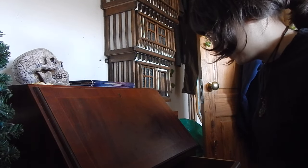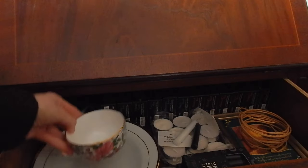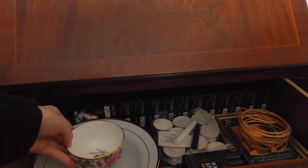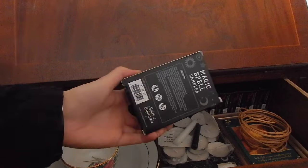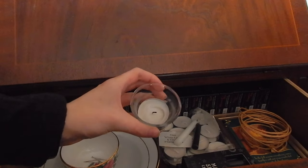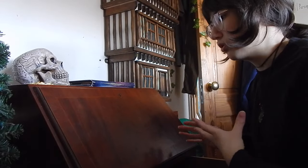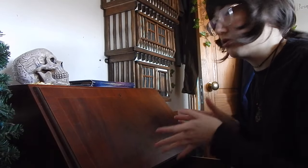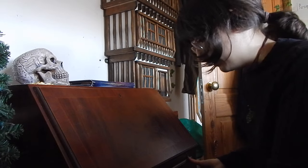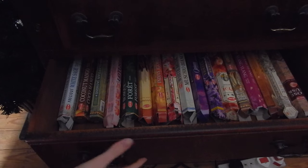And this drawer is basically full of any candles or bowls. I've also got my mirror here and any spare bits and pieces that I need for spells that I thought would clog up the top half, because I wanted to keep the top half as clear as possible. That way I didn't have any distracting things, so I could work on it basically. And then I think in this drawer, yeah, those are all the incense sticks as well.